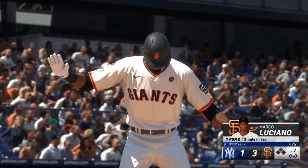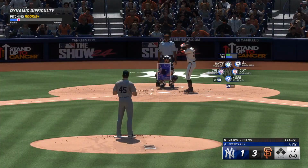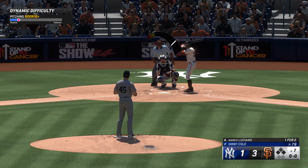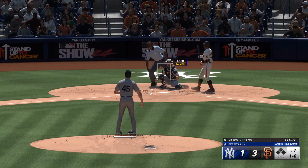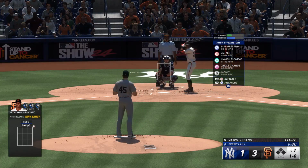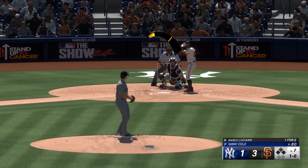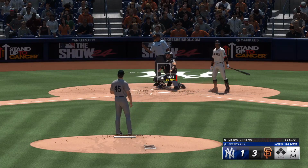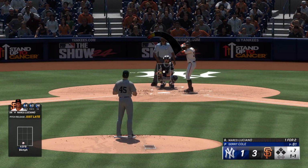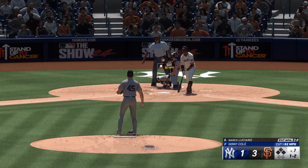Bottom of the 7th. Here's the second baseman, Marco Luciano. Pitch. Up and in, 1-0. Well, these Giants, simply put, are producing a lot of quality swings. We've heard lots of loud noise coming from their bats in this one, haven't we? I mean, they've logged 6 hits at 90-plus exit velocity, and that doesn't happen by accident.